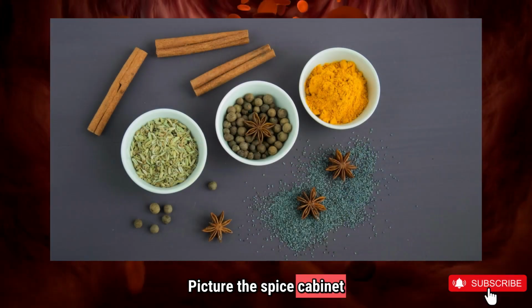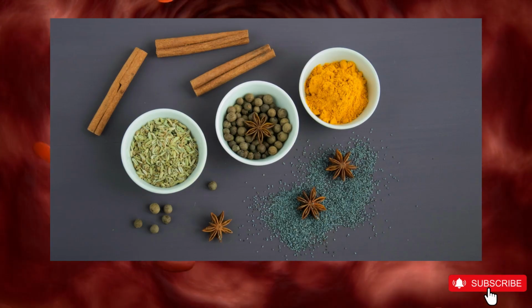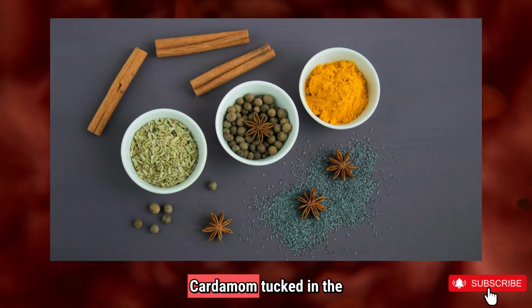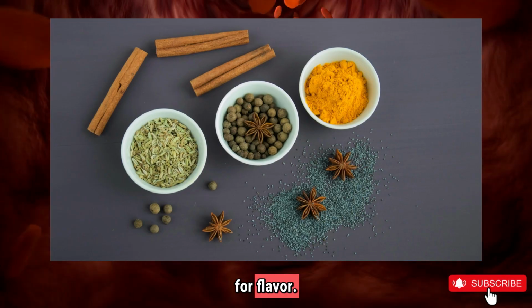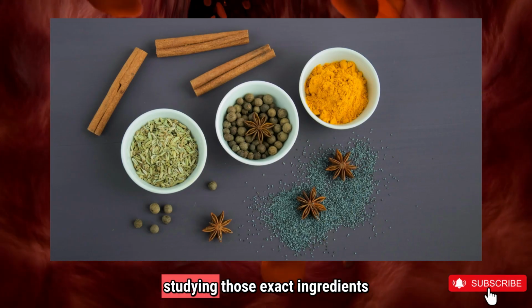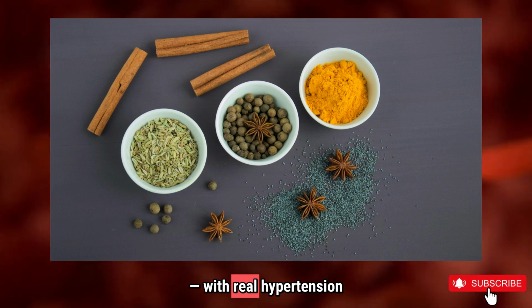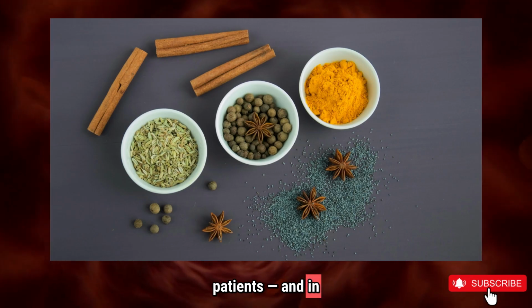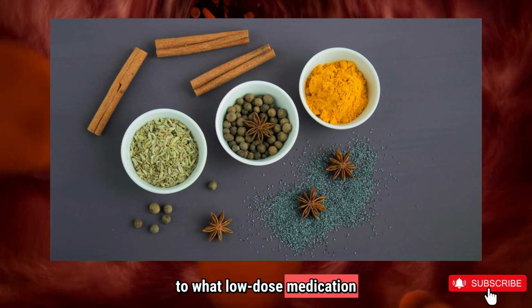Picture the spice cabinet above your stove. There's probably cinnamon in there, garlic powder, ginger, turmeric, maybe cayenne, cardamom tucked in the back, barely touched. You bought those spices for flavor, but researchers have been studying those exact ingredients in published clinical trials with real hypertension patients. And in some of those studies, the results were comparable to what low-dose medication achieved.